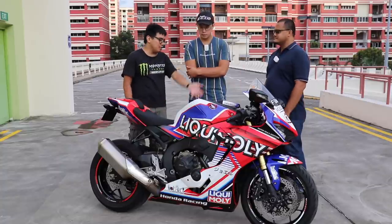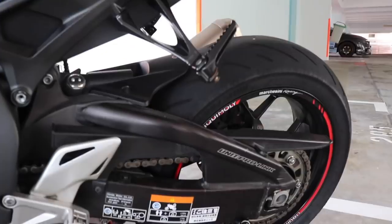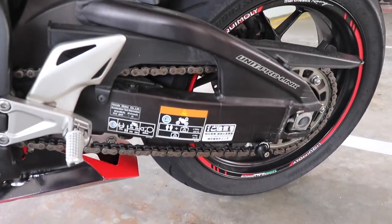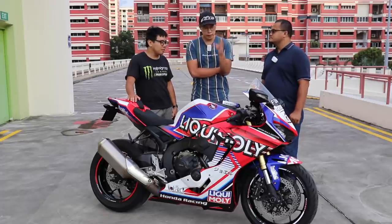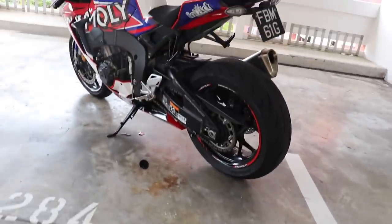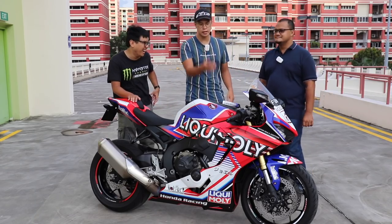Any problems or issues that the bike has given you? No, only the chain tensioner. One complaint, which people normally like to complain about because this is a track bike, is that the ABS is very disruptive. To disconnect the ABS, I need to go and pluck out something. I don't know where it is, I can't be bothered. I don't brake it that hard anyway.